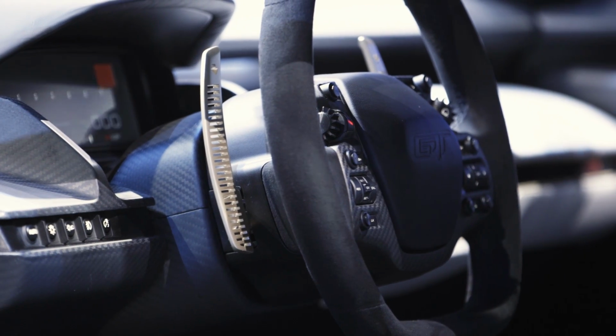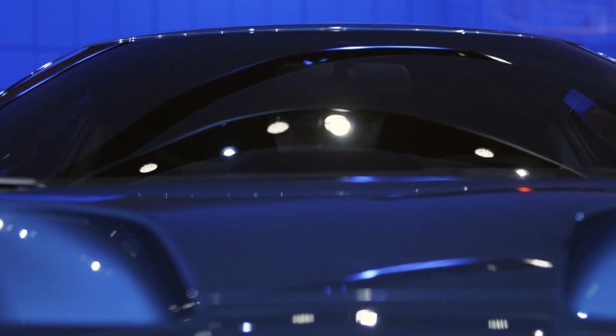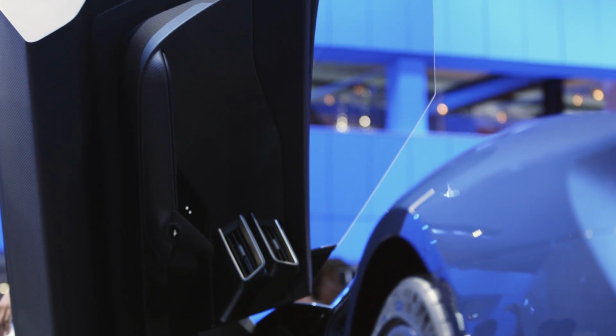It's only a 3.5 liter V6 twin turbo, which sounds like something you might find in a family sedan, except in this case it's putting out over 600 horsepower. This car is striking. It is without question the most insane car visually Ford has ever made.